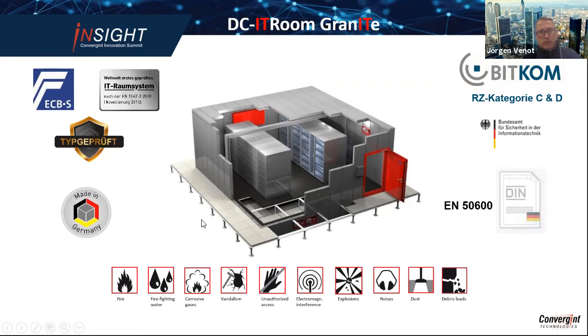We already did projects, I think, on every continent in the last 10, 15 years. So we have the same criteria. We protect against fire, water, gas, vandalism, unauthorized access, EMP risk, explosion, noise, dust, and debris in case of explosion.